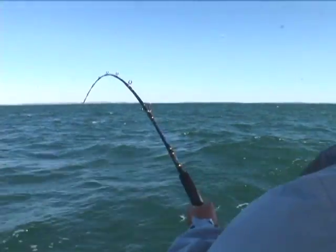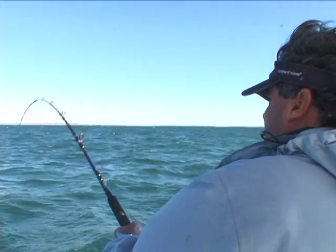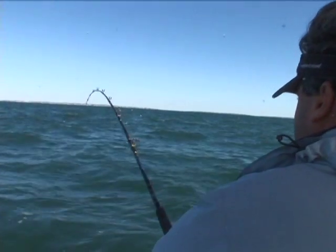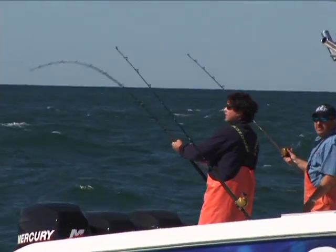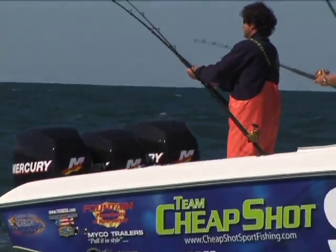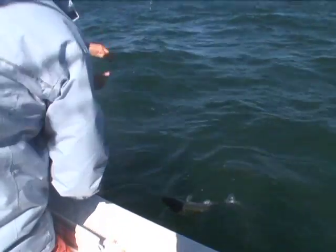That's a good bend. Bring it on up. Fish on over here. Here we go, man. Come on, the brother's on two fish. Little fish. Run. There we go. That's a beauty.